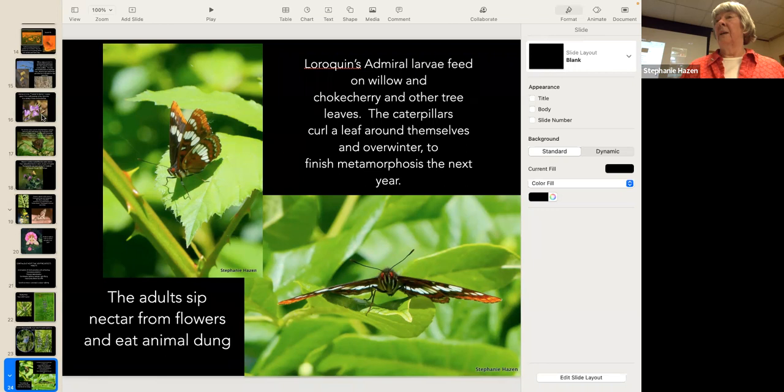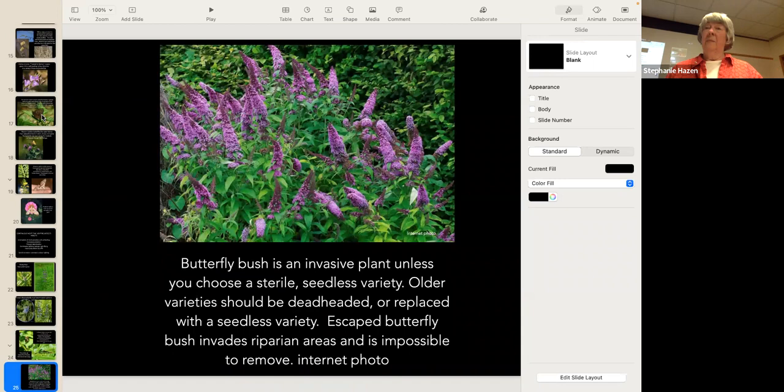Butterfly bush is a great nectar plant, but if you don't buy one of the sterile varieties, they will soon invade a riparian area and become an invasive plant. You're not allowed to sell butterfly bushes in Oregon anymore unless they are the sterile variety, and they're still only 1-2% sterile. So I bought one at Dancing Oaks Nursery, and they grow so fast and they're so tall, you really can't deadhead them. I mean, you'd have to be doing it all the time. So if you want a nectar-producing bush like this, it's best to get the sterile variety.